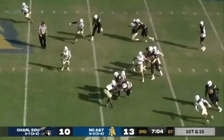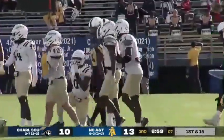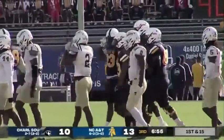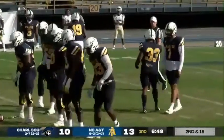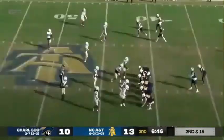Tootin has a hole. He's to the 40 and is tripped up at the 42-yard line. Great job by Tootin to find a lane, getting downhill, working up the field. Buccaneers came out in the four-man front. Second down and nine for the Aggies.